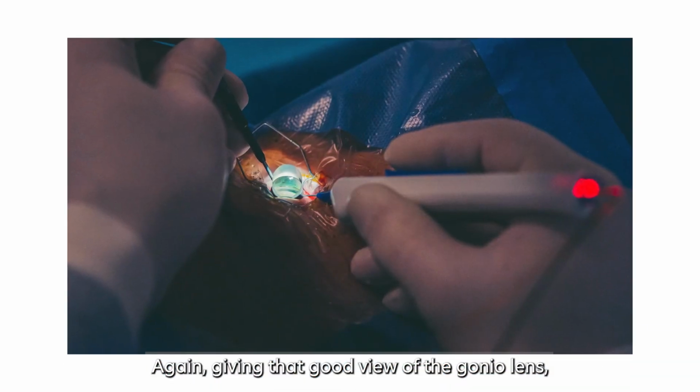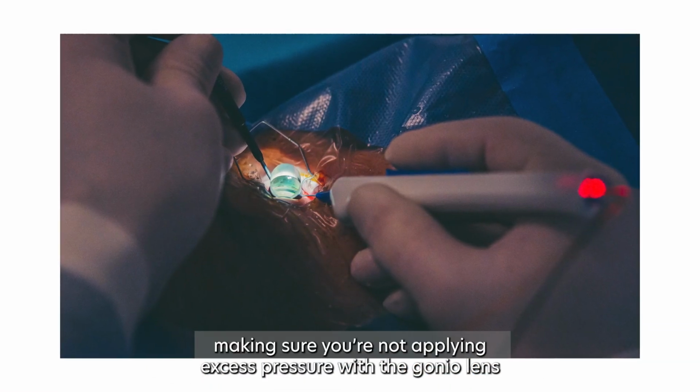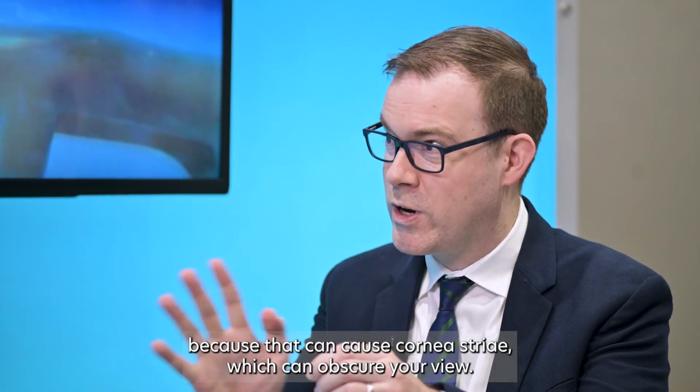Like any MIGS procedure, visualization is everything. So you want to spend time making sure the patient is well positioned in terms of turning their head away and tilting your microscope. Again, getting that good view with the gonio lens. Making sure you're not applying excess pressure with the gonio lens because that can cause corneal striae, which can obscure your view. Take your time, it's not a long procedure, you don't need to rush it.